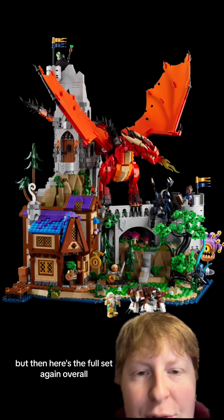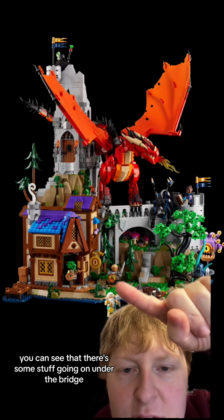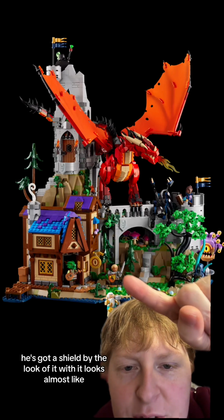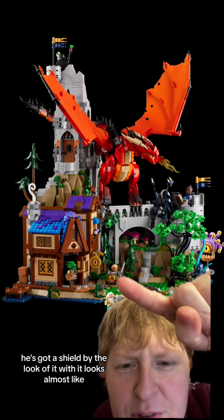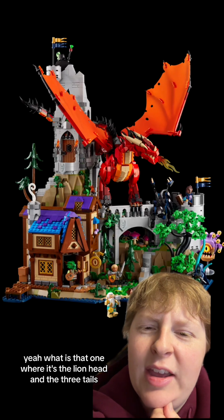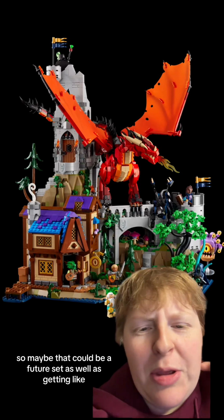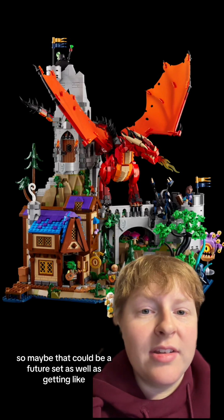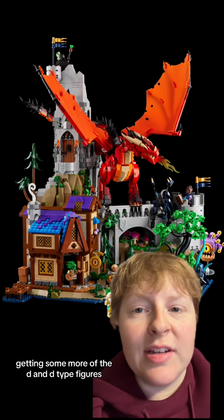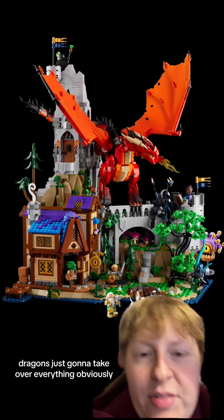But then here's the full set again overall. You can see that there's some stuff going on under the bridge. He's got a shield by the look of it with, it looks almost like, what is that one where it's the lion head and the three tails? That's kind of what that looks like. So maybe that could be a future set as well, as getting some more of the D&D type figures. Dragon's just going to take over everything, obviously.